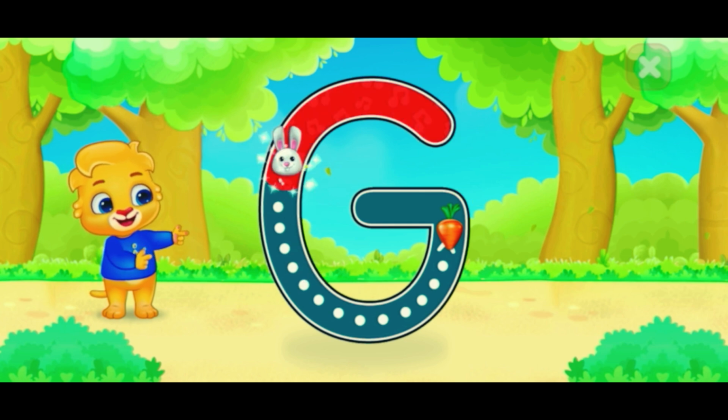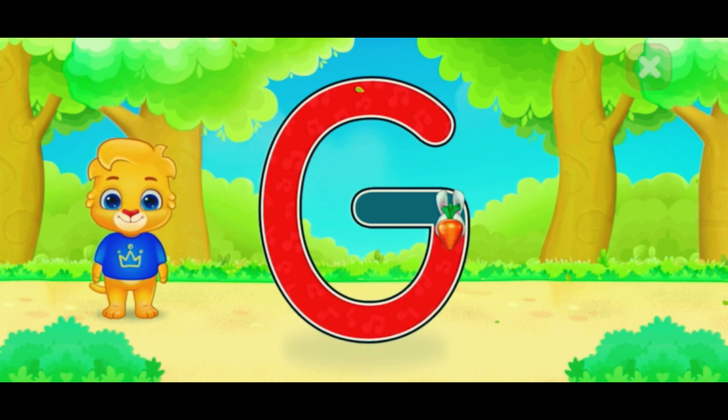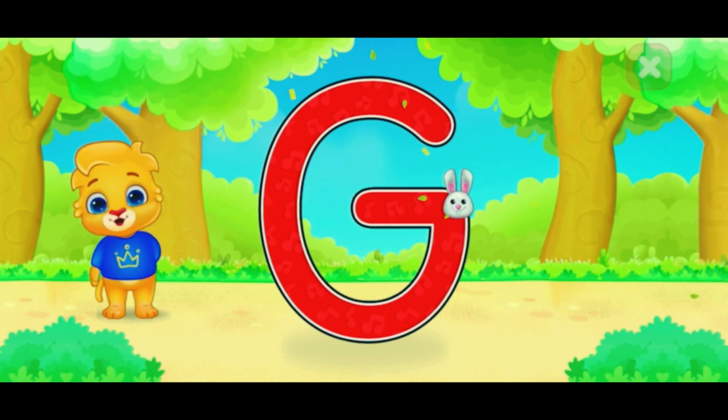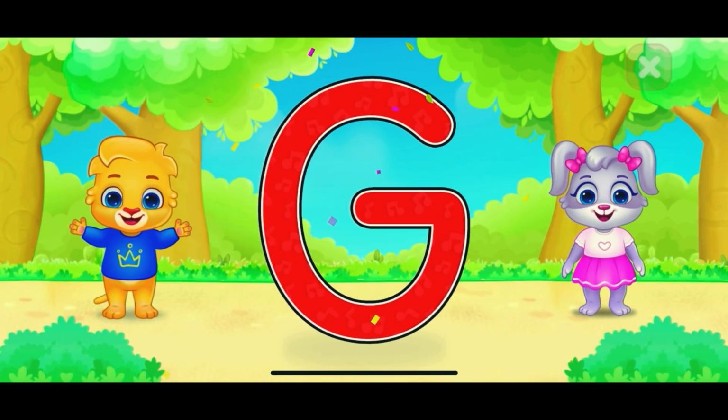G. Ga. Well done. Great! Woohoo! G is for grapes.